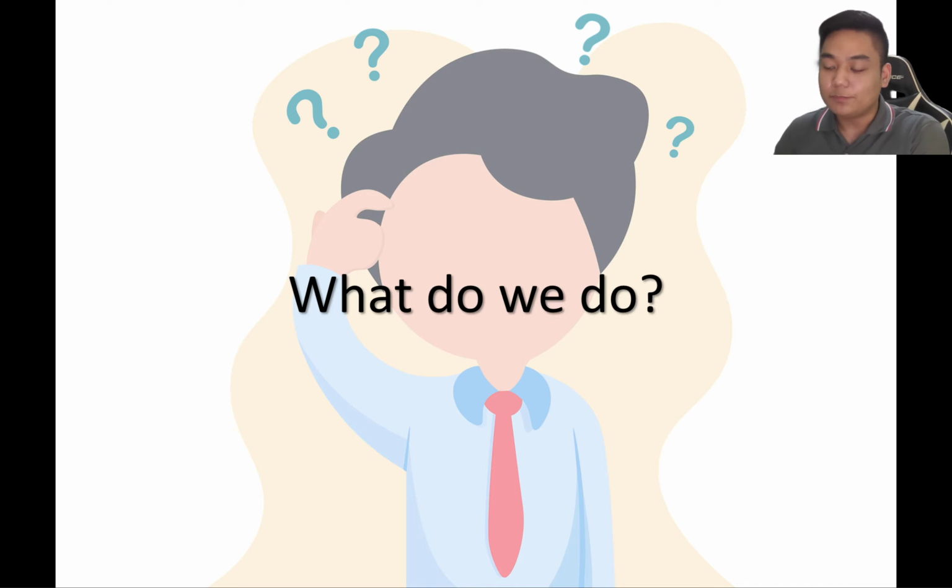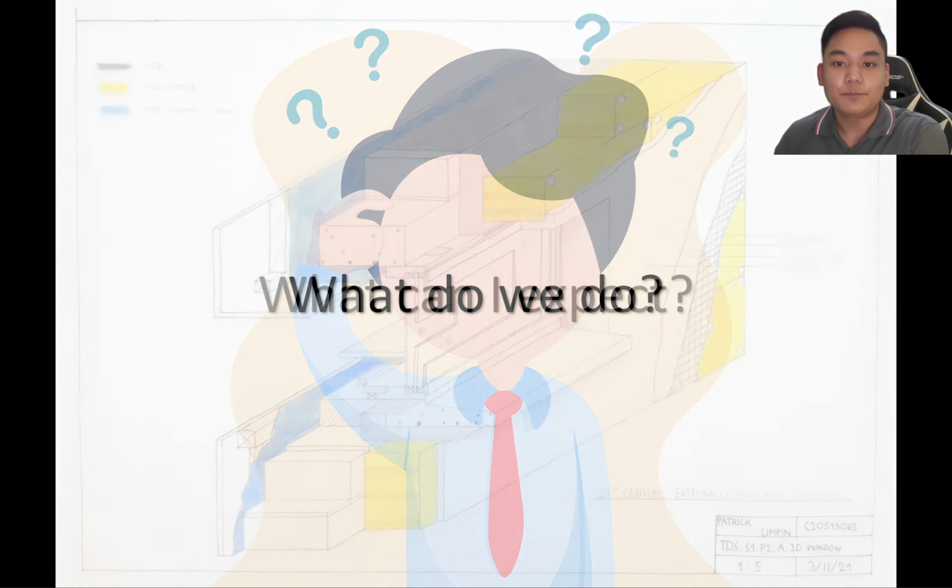So, for example, if you're given the task of doing window frames, you would go about researching them, finding the advantages and disadvantages of each, comparing and contrasting, and using this, you reach a conclusion so that you can specify which type of window frame or window system you're going to use for this project to your client, to your colleagues, or to the other professionals you're working with.